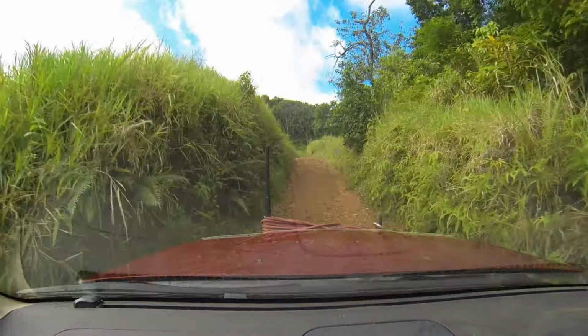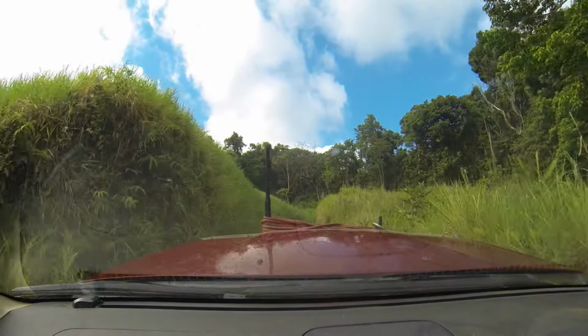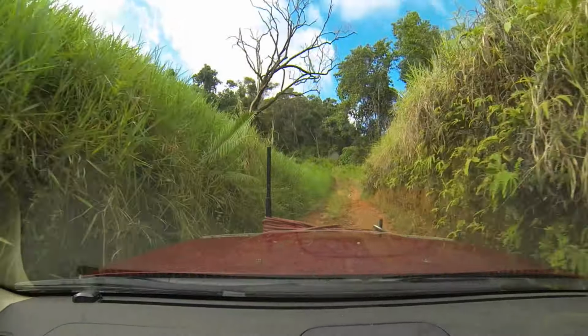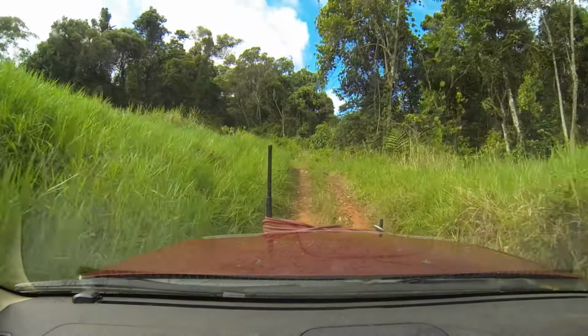With the reputation of this track, we were expecting to have a lot of trouble on the climbs. In preparation, we dropped the tyres straight down to 9 psi for maximum traction, but so far it was looking pretty good. It was at this point I noticed the rear muffler appeared to have fallen apart in the Daintree River and the car was sounding rather noisy.